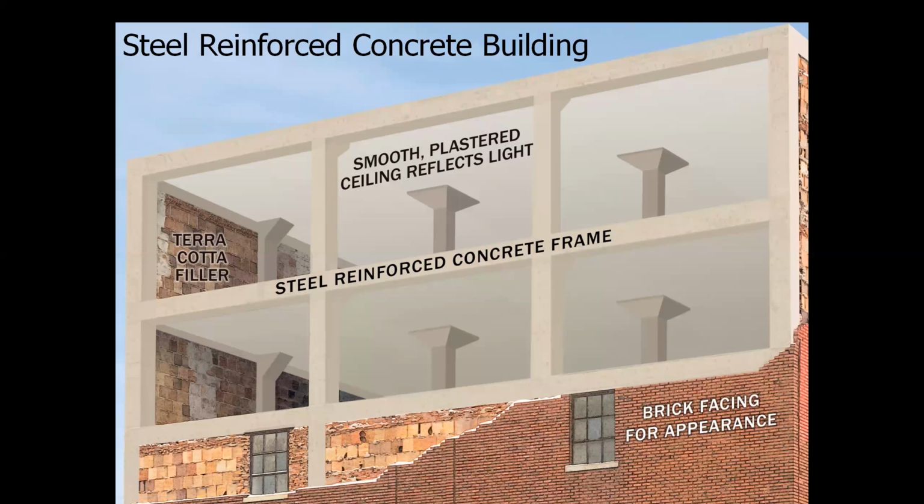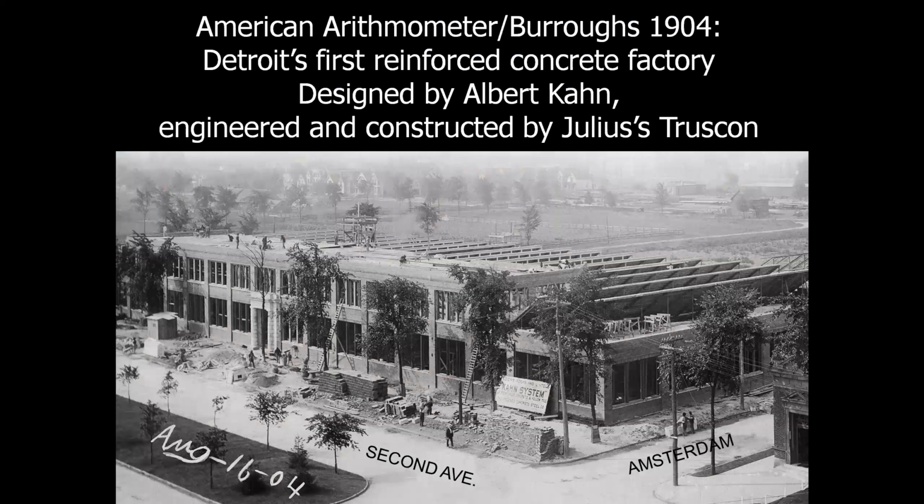To the extent that you often see bricks on the outside of these types of buildings, the bricks are there purely for appearance's sake, to cover up the concrete frame, depending on the type of building that it is. The first building in Detroit to be constructed using this new method was the Burroughs factory at the corner of 2nd Avenue in Amsterdam. It's gone now, but it was the very first building to use Julius's new method.